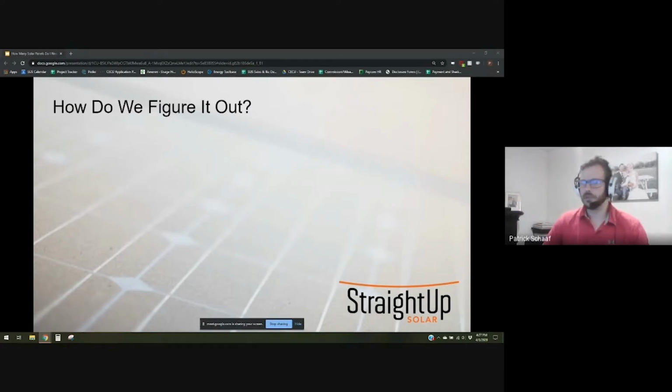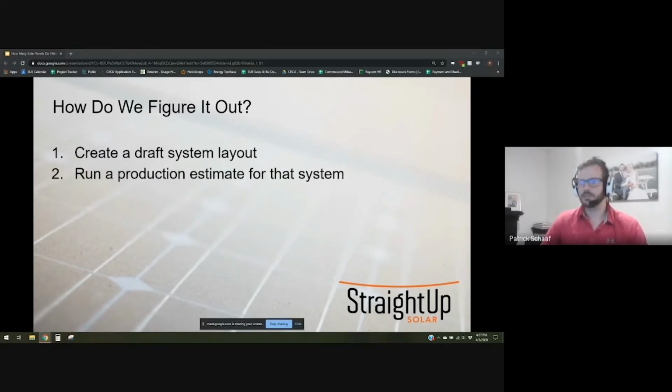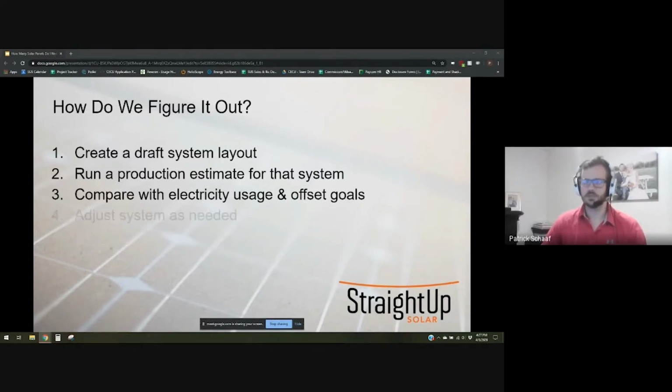So how do we figure it out? We talk on the phone a little bit and get an idea, get the map of the home and get an idea of some of the goals for the solar. So we create and draft a system layout. We run a production estimate for that system, compare with electrical usage and offset goals, and then adjust the system size as needed.